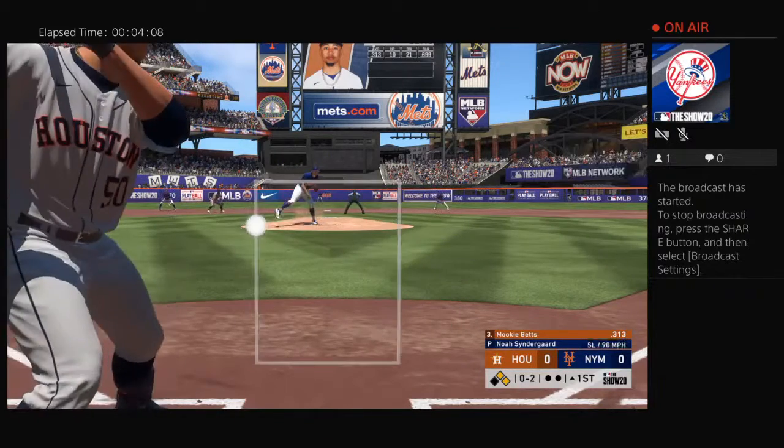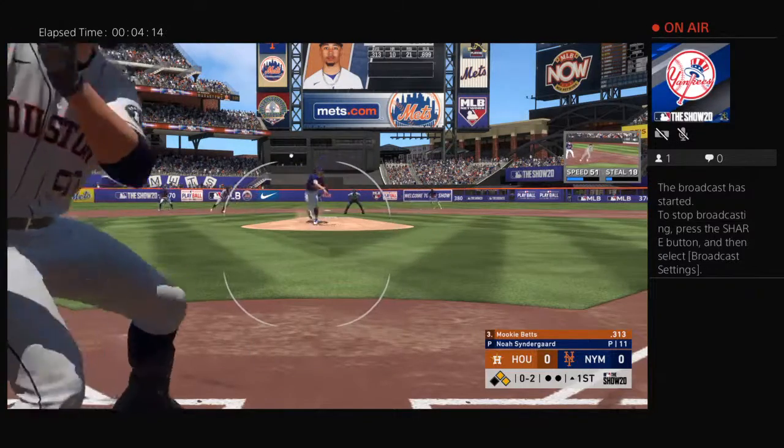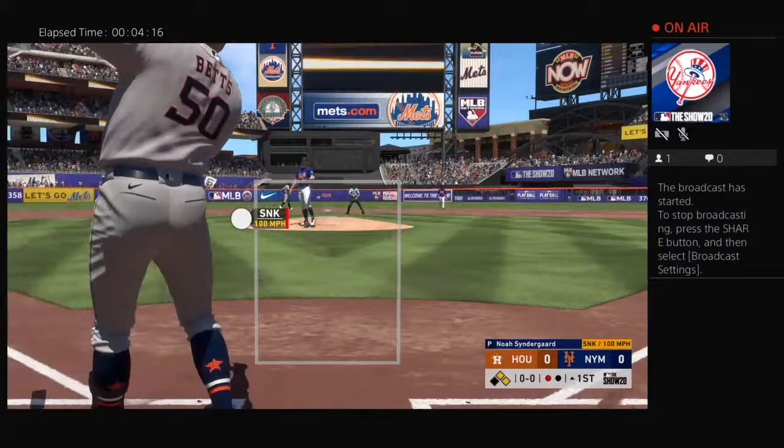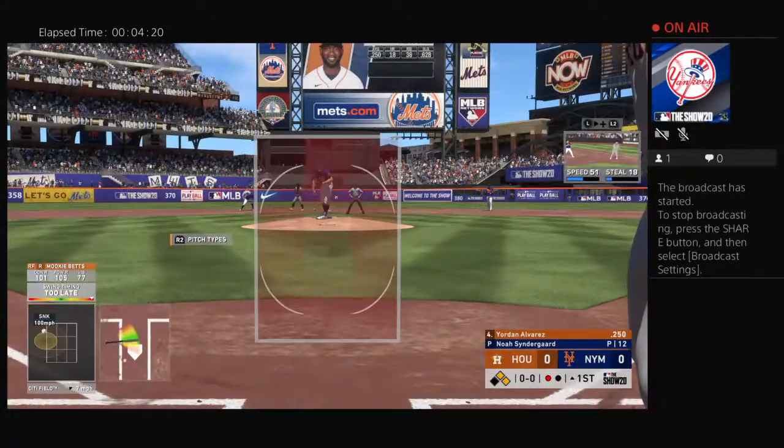Great chance to drive in a run here in the early going. Hey, it looks like this guy's going to work in the upper part of the strike zone. It'll be interesting to see if this lineup can adjust to the way he pitches. And a good sinker there gets him swinging for the first out.